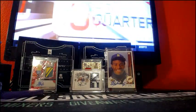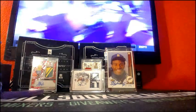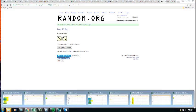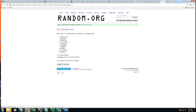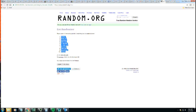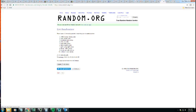All right, here we go. Let's shuffle it up. Let's roll those virtual dice. We got a 3 and a 2, so we're going to go 5 times. I like the interactive dice, though. Let's do the names first. Once, twice, 3, 4, and 5. We got Scheffler on top, HC on the bottom. And 5 times on the items. Once, twice, 3, 4, and 5. Montana auto jersey on top, Burt Reynolds auto on the bottom.